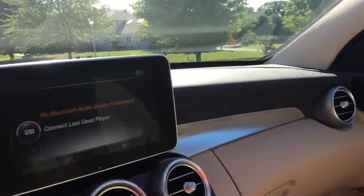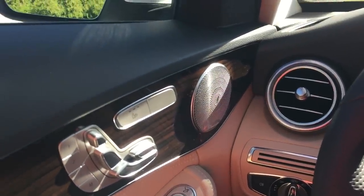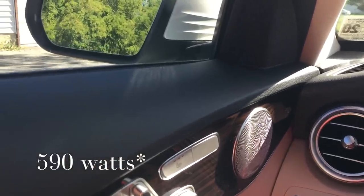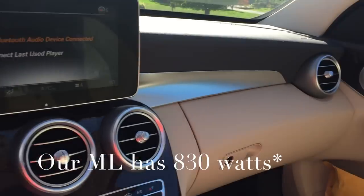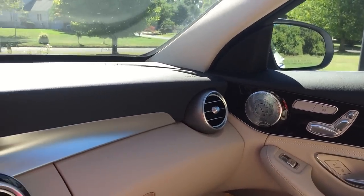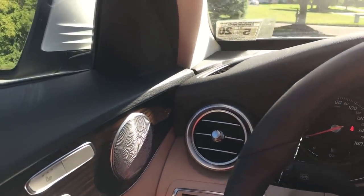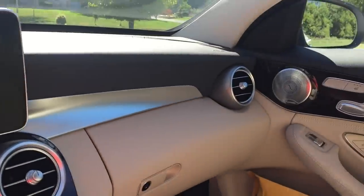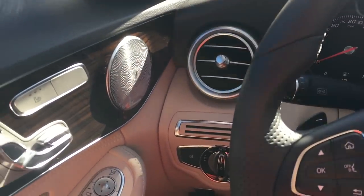Upon further investigation, however, it's not the top of the range Burmester sound system. It only produces about 530 watts, 13 speakers in this vehicle. Now 530 watts is still a lot. Our ML has Harman Kardon, which has about 580 watts of output, but it's nothing compared to the 1200 watts you get in the Porsches or S-Class, or other vehicles with even Bang & Olufsen or Bentley. If you've heard of the new Bentley Bentayga SUV, that's putting out 1800 watts, which is just crazy. That's pretty good.